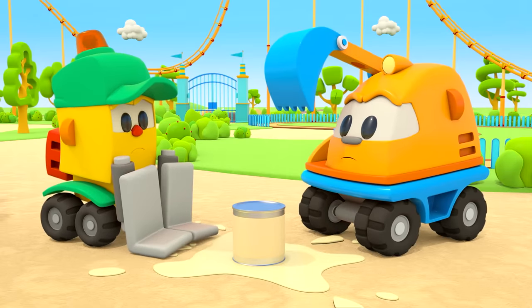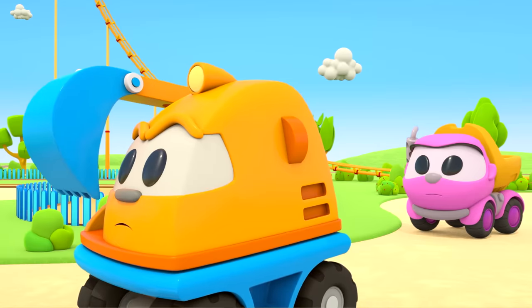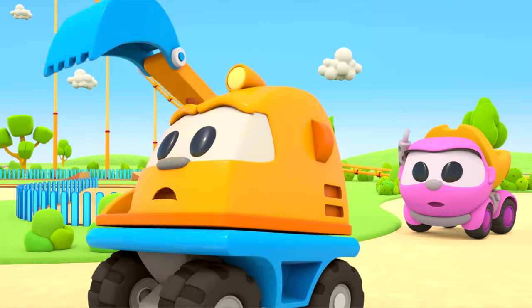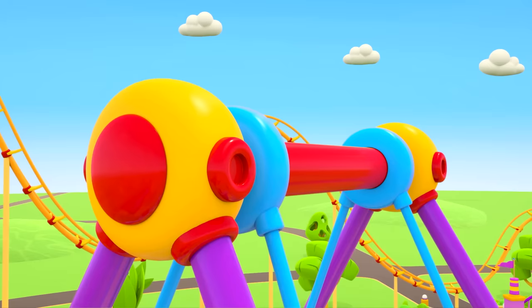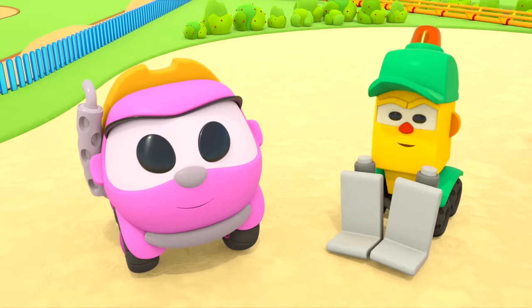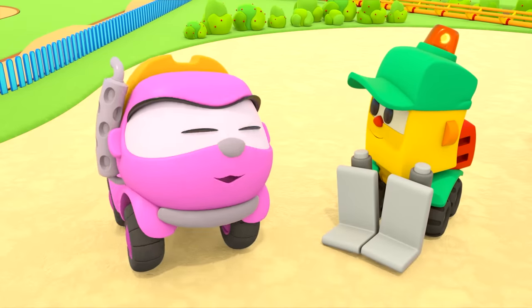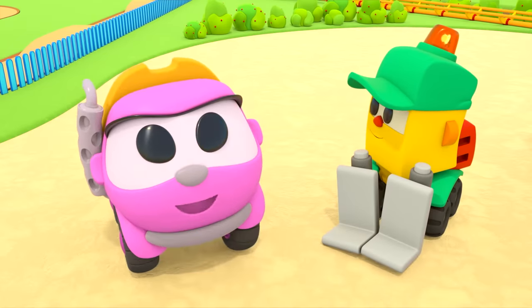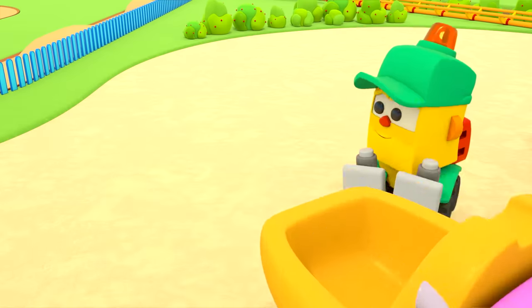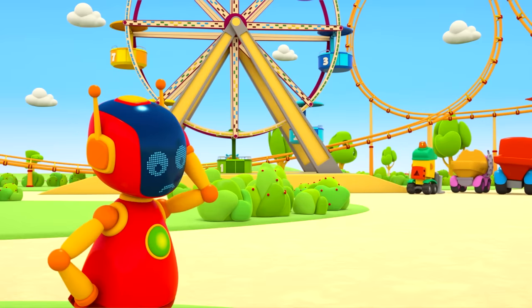I told you, see? Yes, I see. You and Leia forgot about the paint can. We forgot the fasteners. We need to put some in. Then the boat won't turn upside down. Where can we get them? There's always something in the scrapyard. Quickly, guys, try to find the fasteners. Everyone really wants to have a ride.